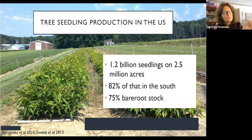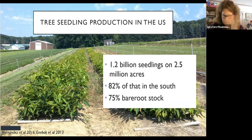So seedling production in the U.S., 1.2 billion seedlings are planted on average every year on 2.5 million acres in the U.S. That's the entire U.S. 82% of that is in the South. 75% of that is bare rootstock, not containerized. I bet you can guess what species most of that is. It's loblolly pine because that's a highly commercially valuable species.